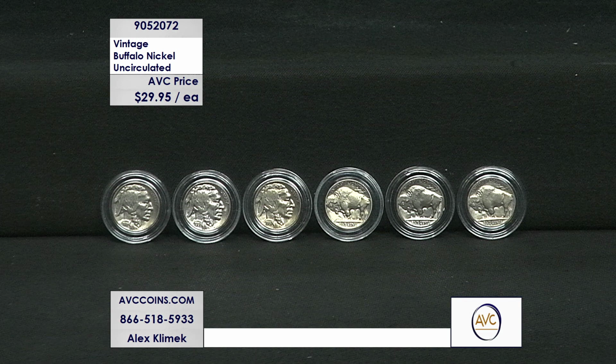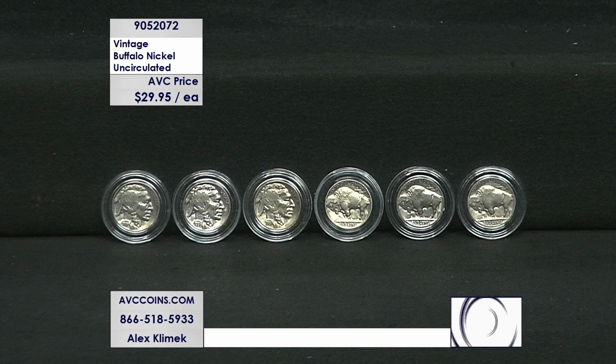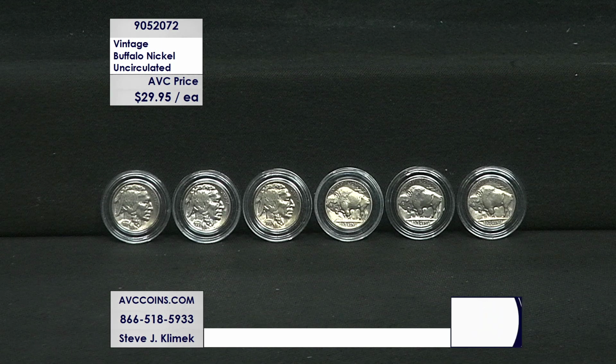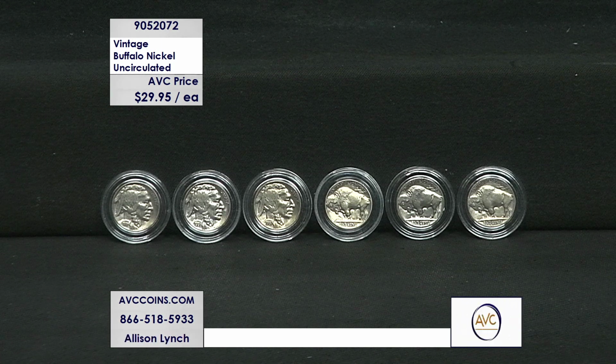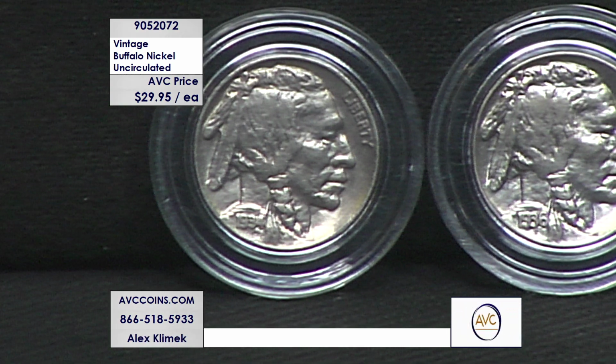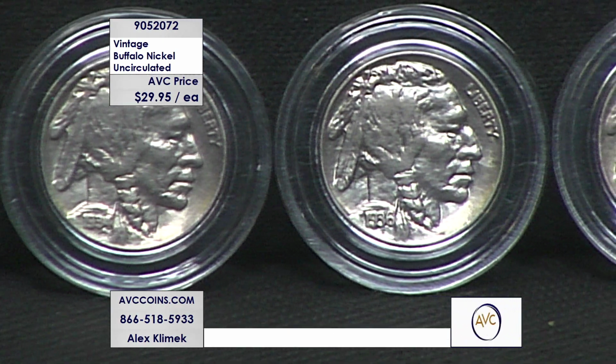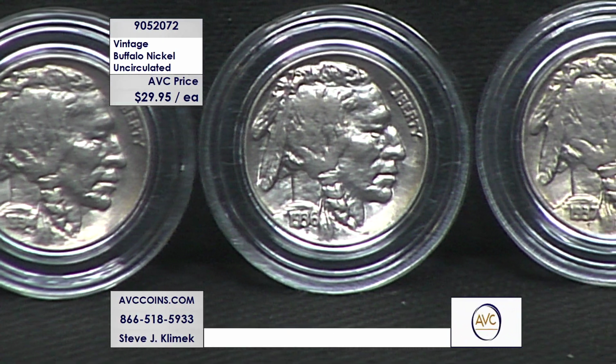And by unks, I mean uncirculated coins. These coins never saw circulation. Somebody, the day they were issued, went to their bank, got a roll or a coin, and just kept it in pristine condition. And today, 3/4 of a century later, we get the benefit of seeing these gorgeous, gorgeous coins.